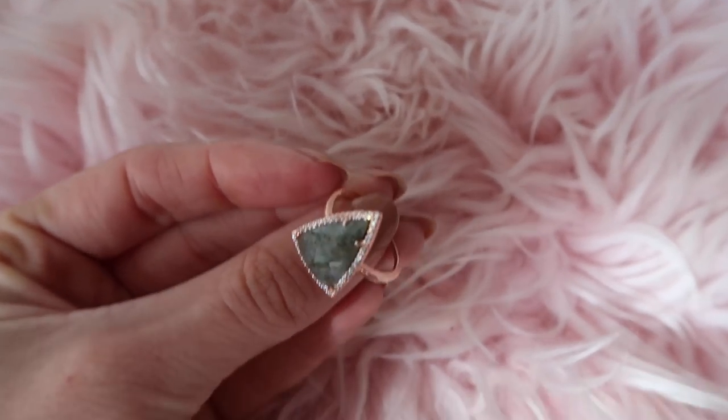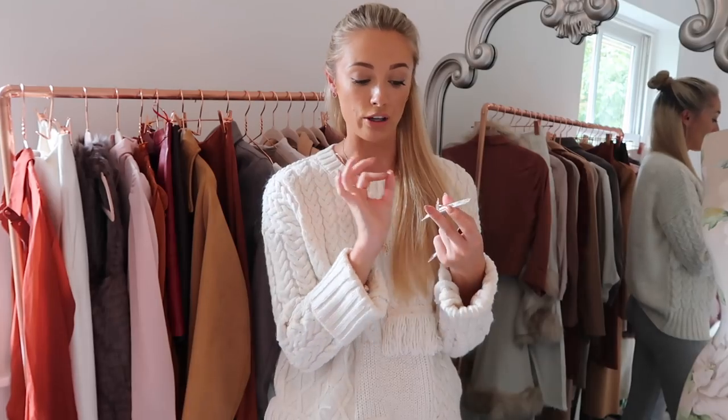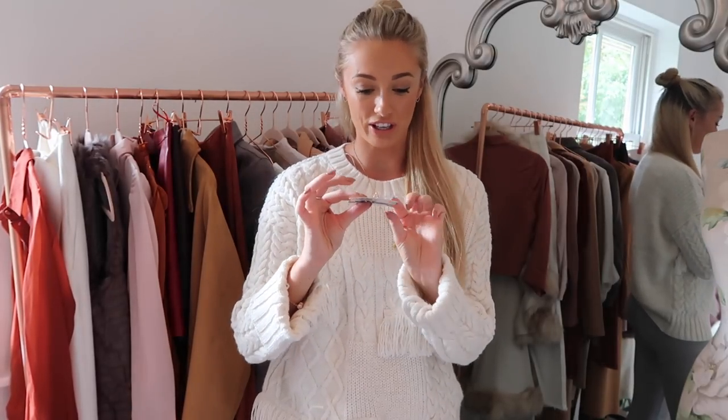But yeah, this is the matching ring to the necklace I showed you with that beautiful greeny stone and rose plated band. And finally, this is the one that I'm most excited about. It is again Z for Accessorize rose gold plated cubic zirconia.